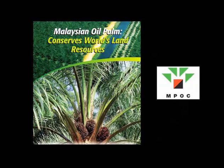So we love oil palm. Oil palm is a high-yielding tropical perennial crop. And this is some propaganda from the Malaysian Palm Oil Council from a few years ago. And there is a basis in what they're saying: we conserve the world's land resources by producing palm oil.